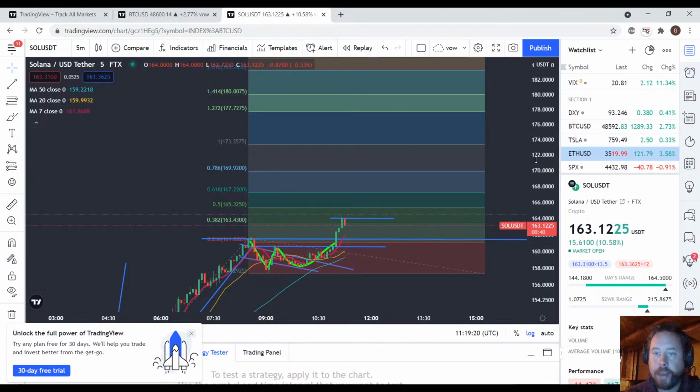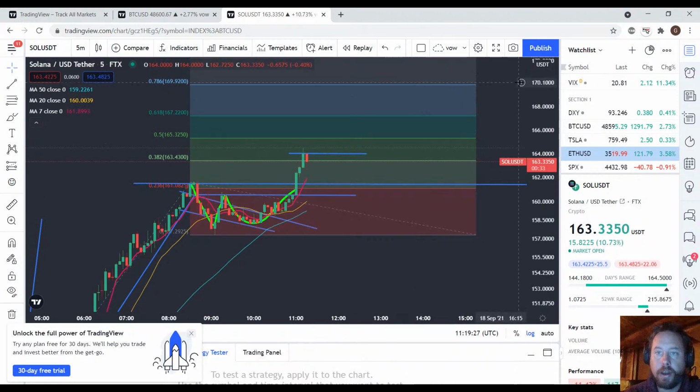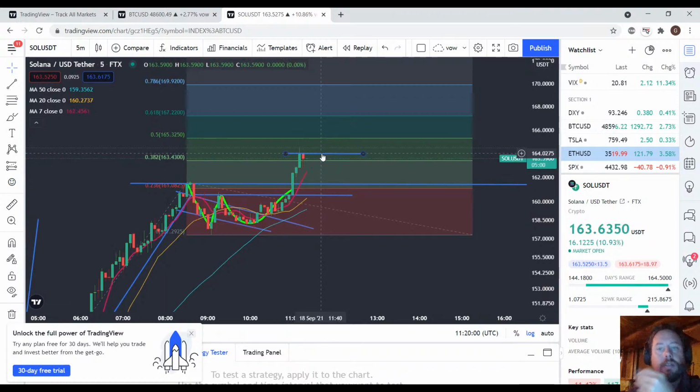But I am right now doing a little bit of micro trading on the way up to the $170 range. So if we close now below this line, then I'm taking 20% off my trade. If we close above, I'm just staying in. And if we manage to close above the blue line, go back to the blue line and get a confirmation, then I'm adding to my trade. So we managed to close above the Fibonacci line, so I'm not selling anything.